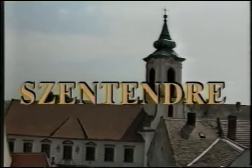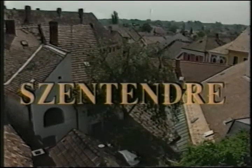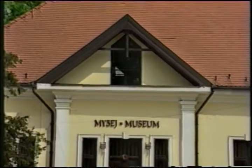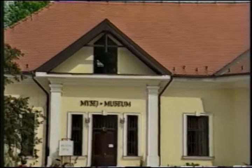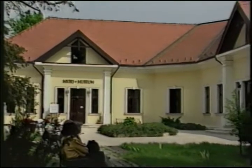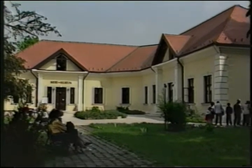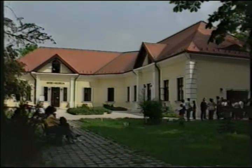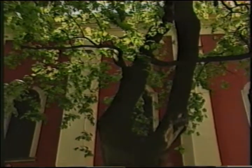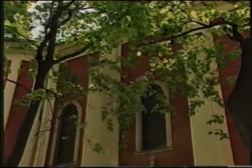This is the beautiful little town of Szentendre, just in the outskirts of Budapest, 25 kilometers to the north along the river. This is the Serbian Museum. Szentendre is a unique city where we have to mention about 3 nations, 3 cultures, 3 civilizations, 3 architectures, 3 religions, as well as 3 scripts and 3 languages. About 10% of the little town's population are of Serbian origin. This is Saborna, the Episcopal Serbian church, built in the second half of the 18th century.